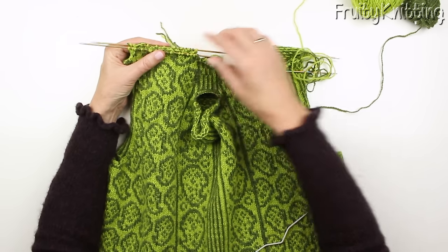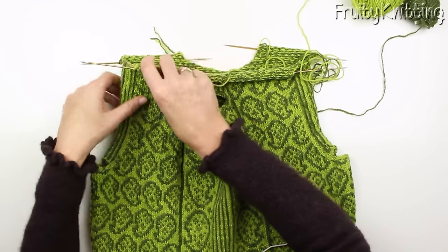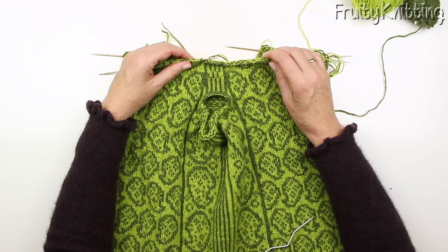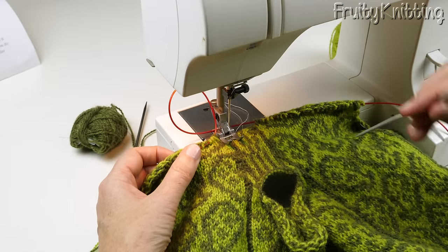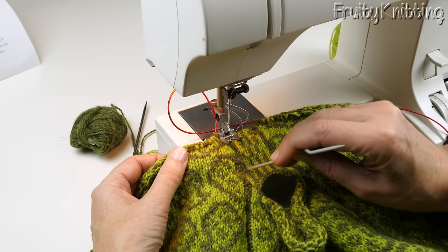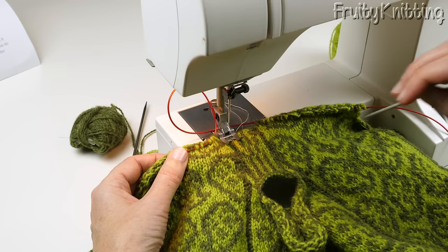But before I close up my shoulder seams, I do like to sew and cut all of the steeks, so the front neck steek and the armhole steeks, because once you've joined up the shoulder seams, it's so much harder to maneuver the sewing machine inside the knitting. So I'm going to show you how I do that now. So first of all, I'm going to use a long straight stitch that'll go right down the middle of this column of edge stitches. So there where you see those dark stitches, and again on the other side down that column there.